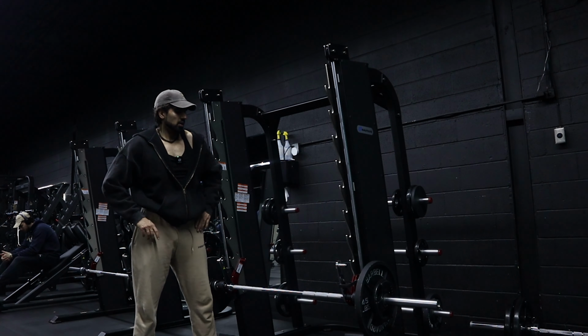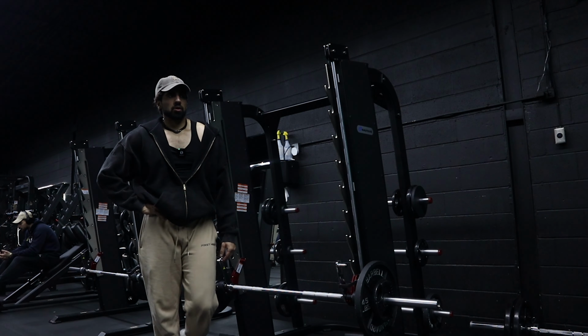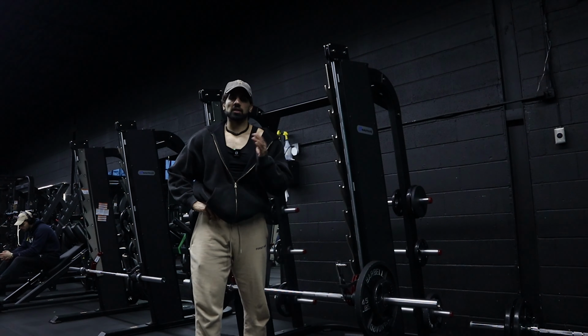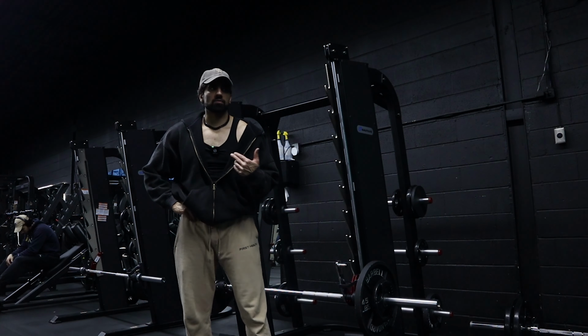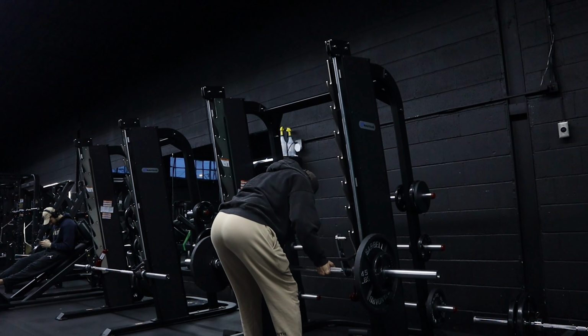Added 10s to this. Maybe I can add 10s again for the 3rd set. So we'll gradually, progressively overload, and then we'll head on to a side delt, then back to rear delt, then back to side delt. I'll see how I feel there. I might add a front delt there, or we might even continue with more rear and side.